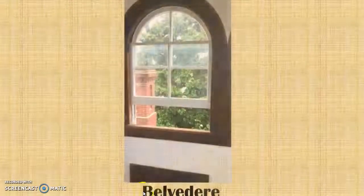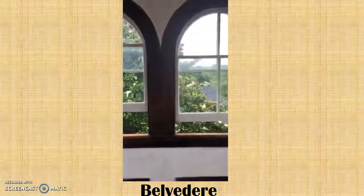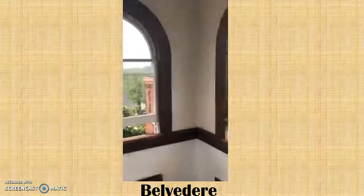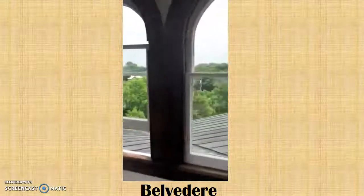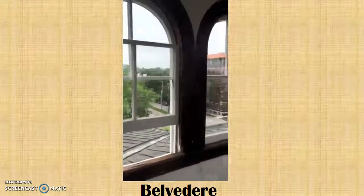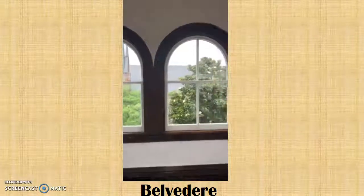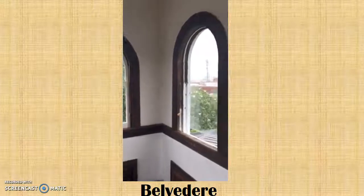One of the best things about this house is its belvedere. As you walk up the stairs from the attic, this is the view that you see. The belvedere was used for ventilation so that hot air could escape through its open windows. But a cool feature is that it shows you a 360 view of downtown Wilmington, and you can see the house's original tin roof. You can see many of Wilmington's great monuments.